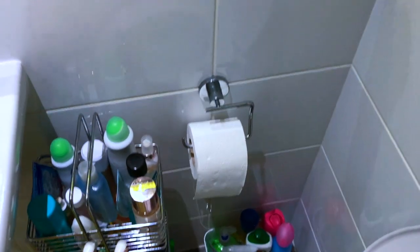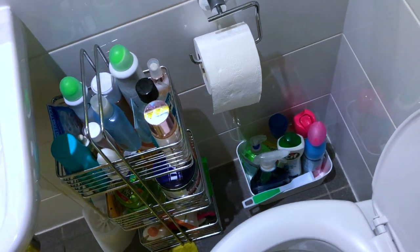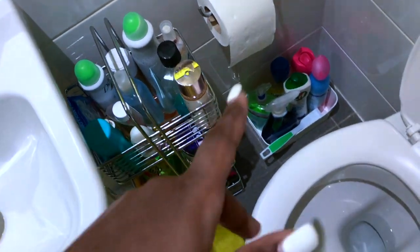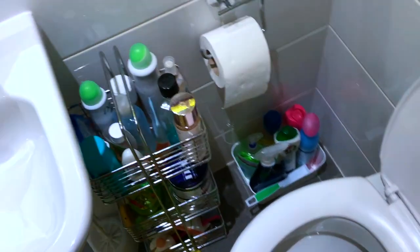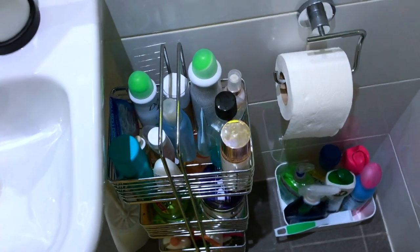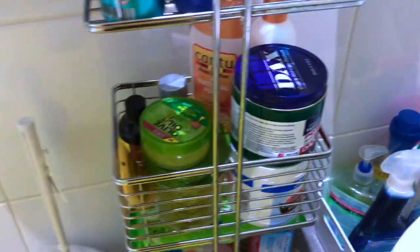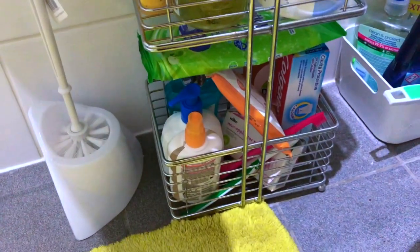This is where you have all my washing stuff. We say IKEA from Norway, but you guys say IKEA from here. So if you catch me saying IKEA or IKEA, it's all the same. It has all my face stuff, my products, my hair stuff down here. If you're a black girl, you know all these products, they're not new to you. And then down here is just your most random stuff.